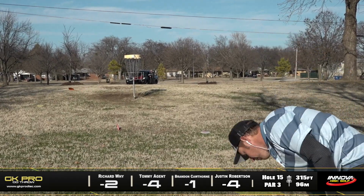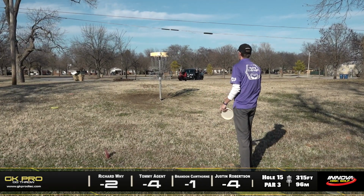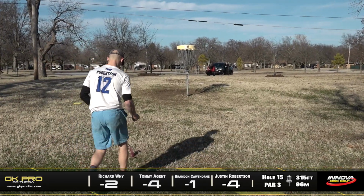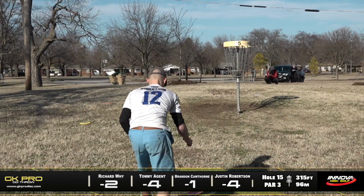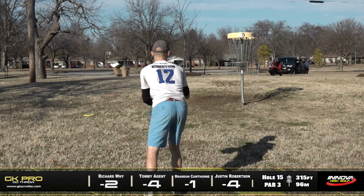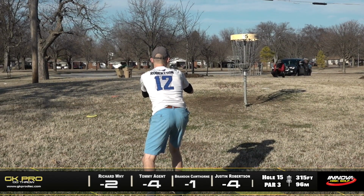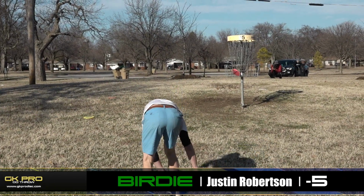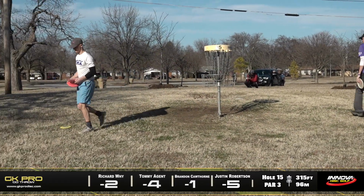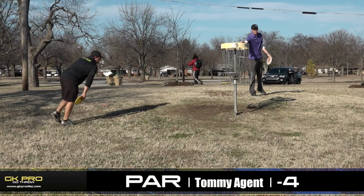Get there. Just a little bit left side. Richard for the 2, and that is not a miss that you want to have. Justin for the lead once again, moving to 5 under par. He's been super solid inside the circle this round. Yeah, he really has. Really no big mistakes. Yep.